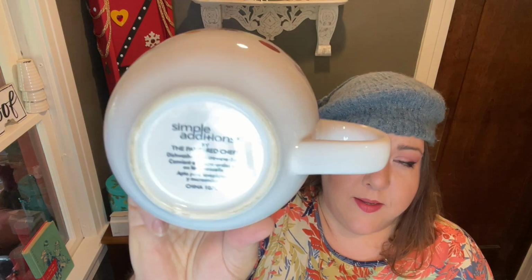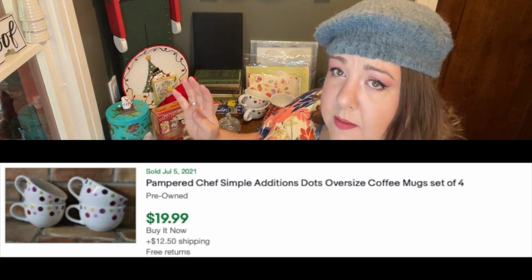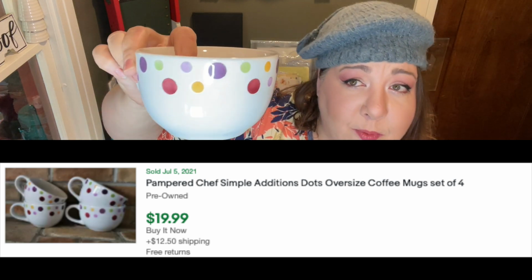They had a bunch of these mugs. They're made by Pampered Chef called Simple Editions. These are a nice big soup mug size mug, and there were probably 6 or 8 of them there. Some of them had utensil marks in them, so I picked the 4 best, and I have a set of 4. They're really cute, and if you have fiesta ware or any sort of bright colored plates, wouldn't these look beautiful with them?